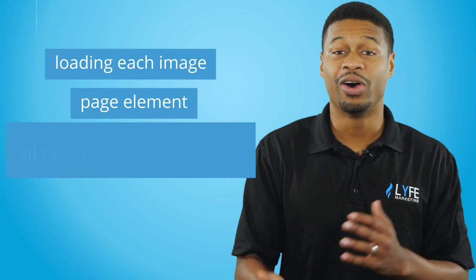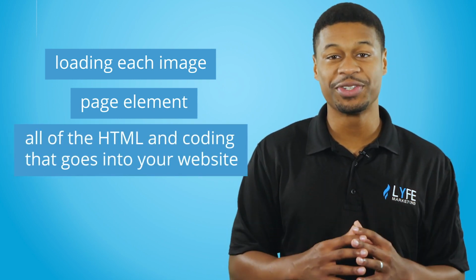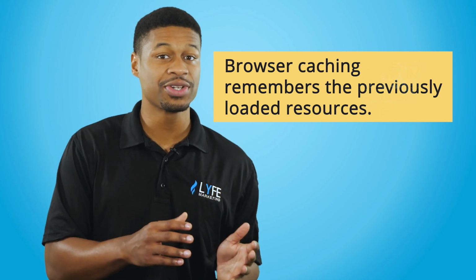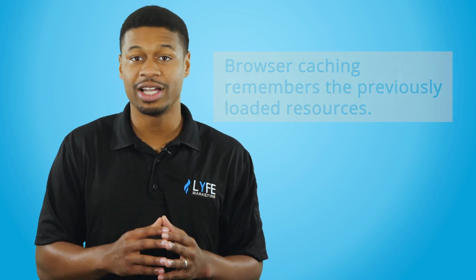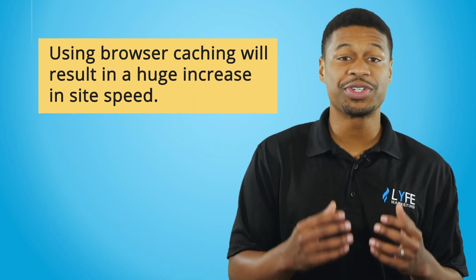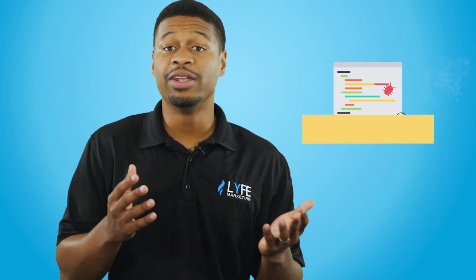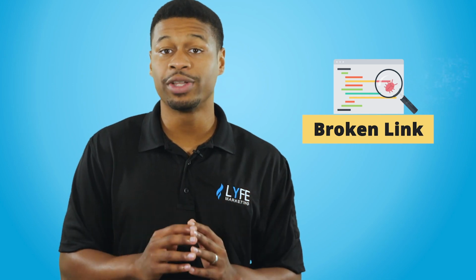You can also speed up your website by using browser caching. Each time someone visits your website, there's a process that occurs that takes time. This process includes loading each image, page element, and all of the HTML encoding that goes into your website. Caching helps to alleviate these steps. Browser caching remembers the previously loaded resources so it doesn't have to reload them each time that the user visits your website. So using browser caching will result in a huge increase in site speed, which should also help to decrease your bounce rate.